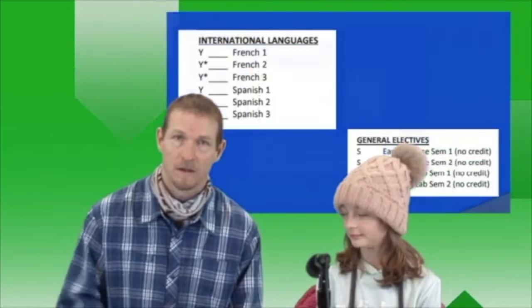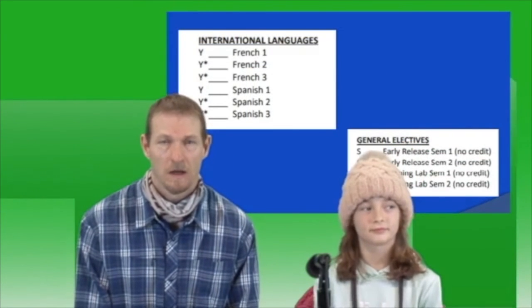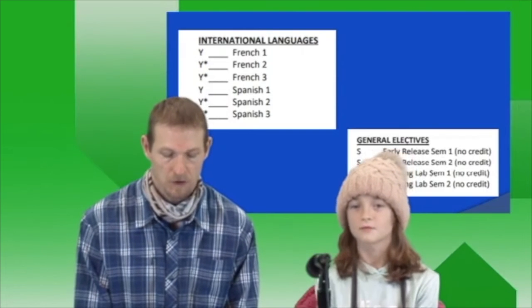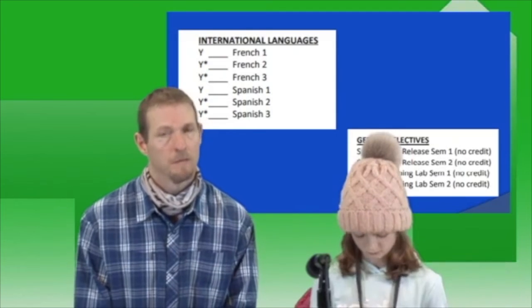And lastly, international language. Can't say enough about how wonderful that department is and how incredible it would be to have an international language for your graduation. Some general electives also, learning labs, early releases, those are available. So there's your form in a nutshell.